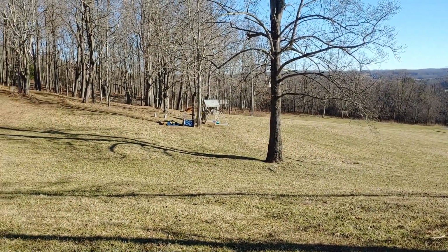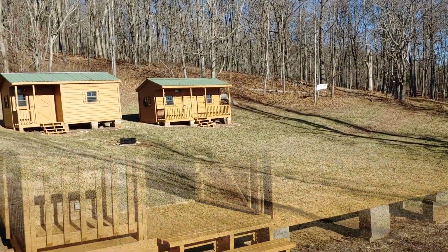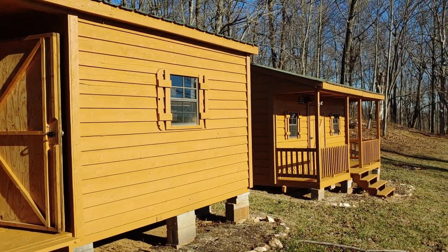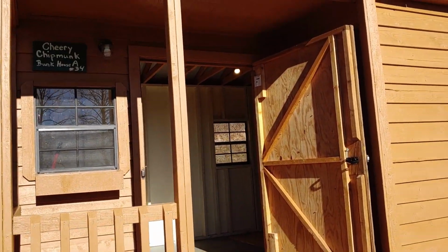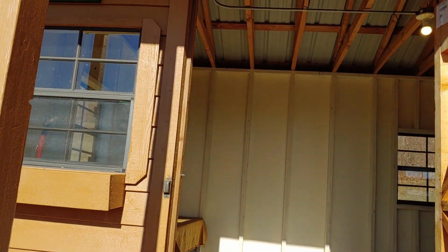We'll go in and take a look at these primitive cabins. They're very popular. They rent quite well. Well, here's a close-up of the two bunkhouses. Let's go into bunkhouse A here and take a look inside. These are really primitive, but people do love to rent them.